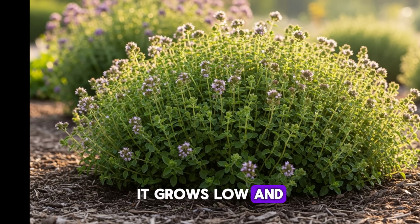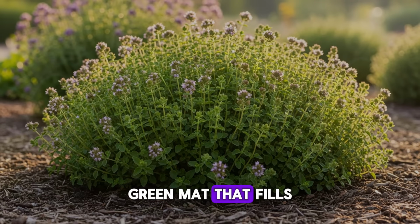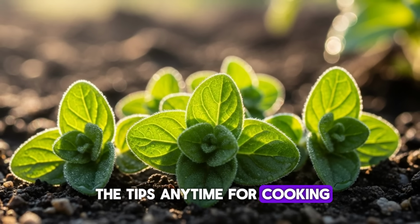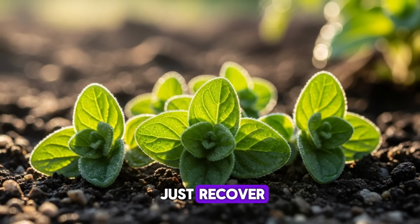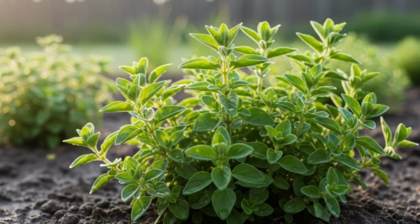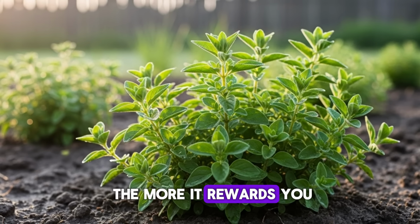It grows low and full, forming a soft green mat that fills garden beds beautifully. You can pinch off the tips anytime for cooking, and the plant doesn't just recover, it grows back thicker. It's a gift that keeps giving. The more you harvest, the more it rewards you.